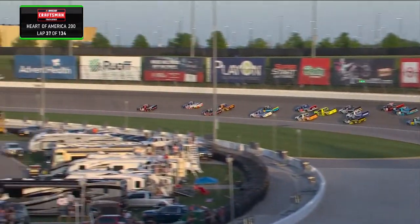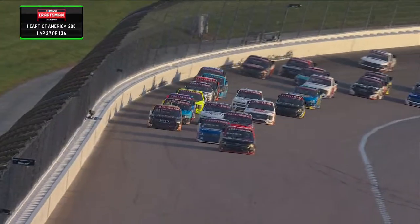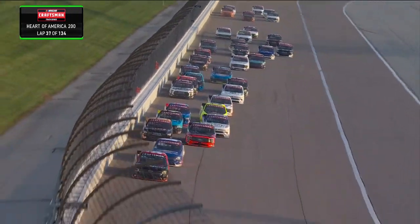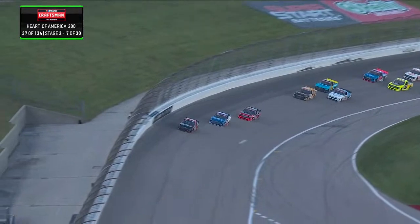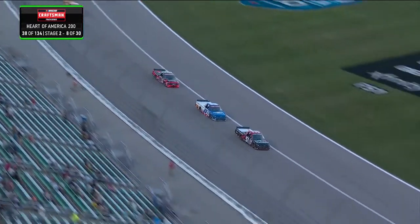Tyler Ankrum needs a good run in the 16. He gives a nice shove to Grant Enfinger, who jumps up to second. Yeah, and Grant's done a nice job tonight, just slow and steady. Typical Grant style, right? And all of a sudden he just winds up at the front. He wrote the book on that. He did. Typical veteran, just smart. Oh, Kyle touched the wall right there.